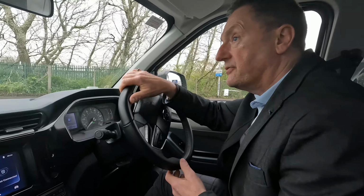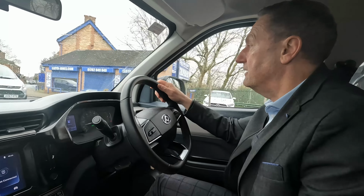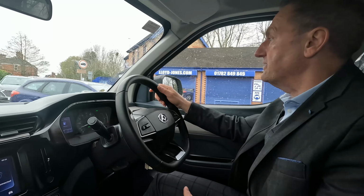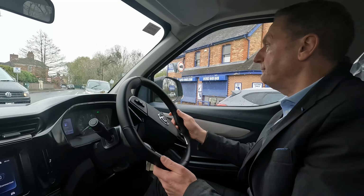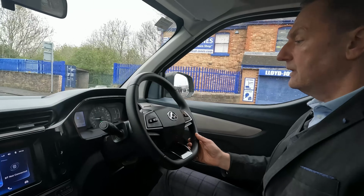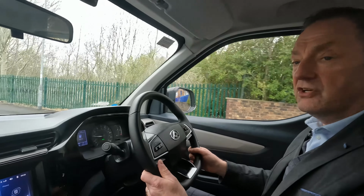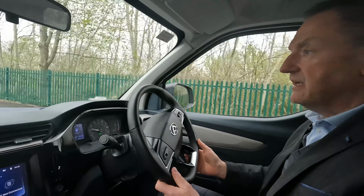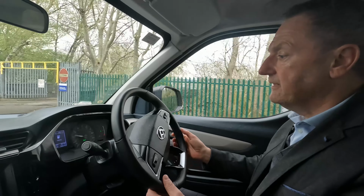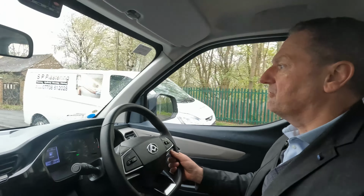There we go, out in the traffic, and it's a busy old day in Stoke, but I guess at this time of the day it's pretty busy everywhere. One thing I will give the eDeliver 3 is its exceptional turning circle. The steering's very light for all its looks, and it just is a great vehicle to drive.